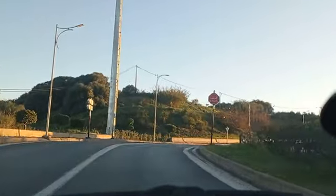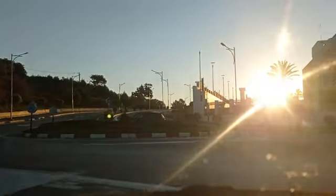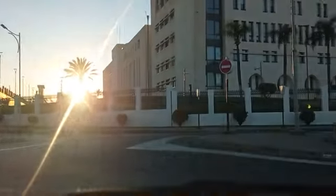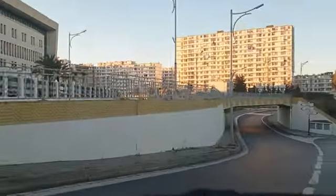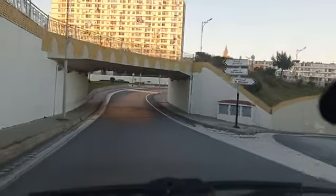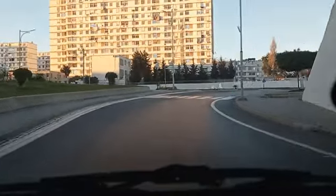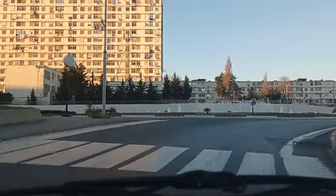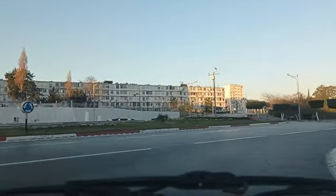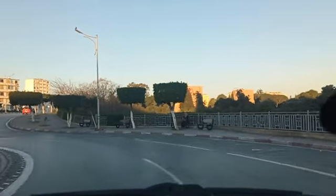Now we are in Anassers, in the area of the Minister of Foreign Affairs, and the monument, Martyrs Memorial, is on the right. There is a balcony over there from where you can see it. Those white buildings right in front of us are part of the Anassers apartment complex.